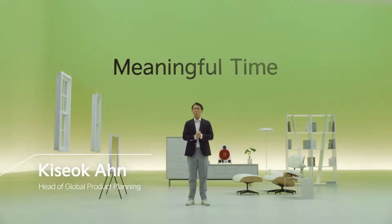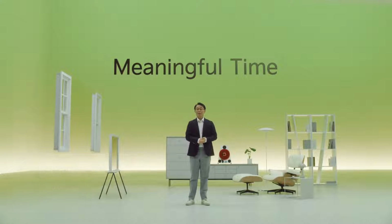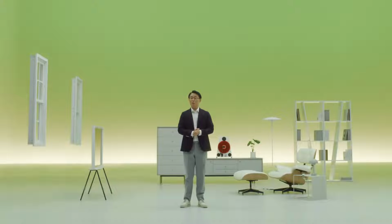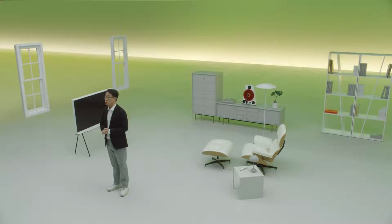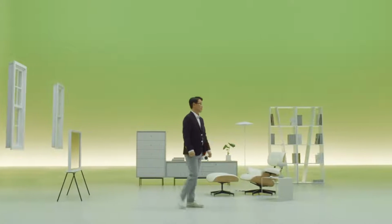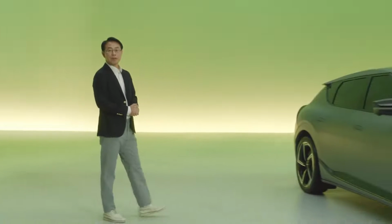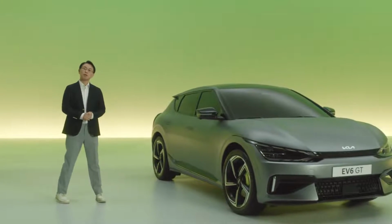Time is the most valuable resource for everyone, and we at Kia understand the value of your time. That is why when we're designing the user experience of EV6, we focused on creating more time for you, whether by reducing inconvenience of charging an electric vehicle or getting you to your destination on one single charge. The 800-volt high-speed multi-charging system of EV6 enables you to find extra time for things that really matter to you.